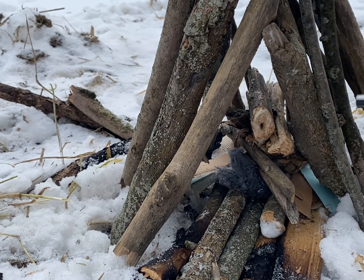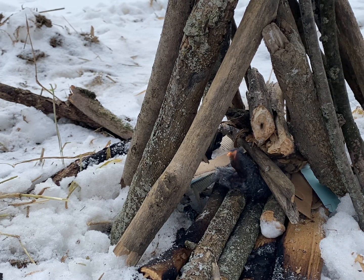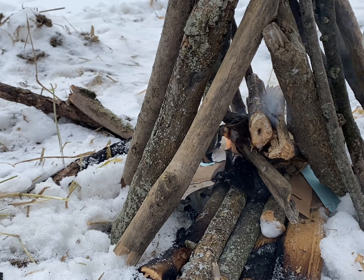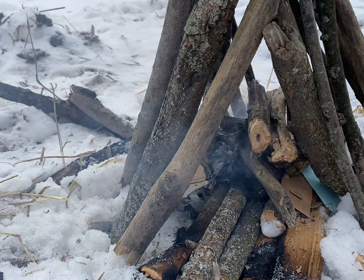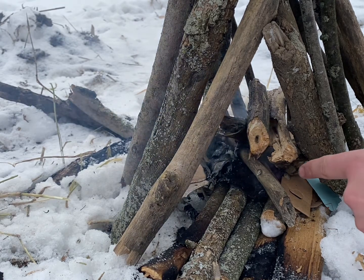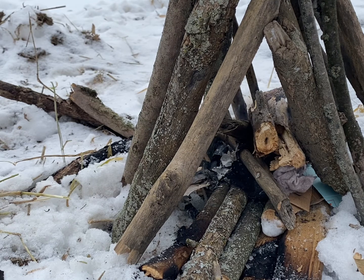I don't know why that dryer lint isn't catching. Oh, there we go. I don't know if this is gonna work or not. I might have to go again and try and get the sparks more into this area where the rest of my tinder is. Okay guys, so I've added some more tinder.